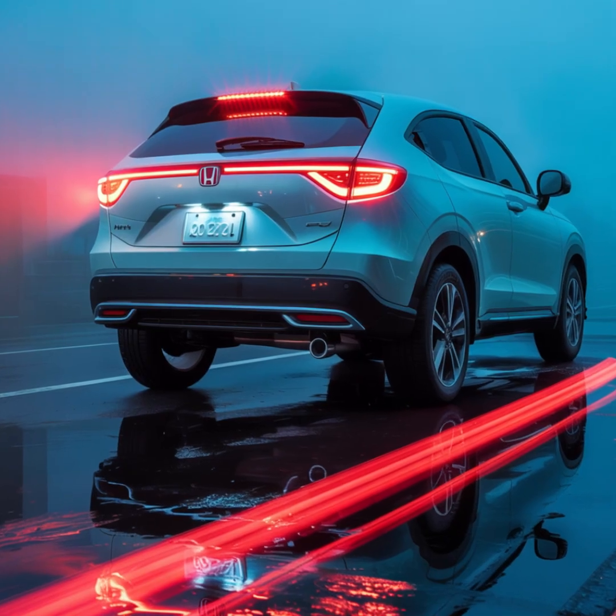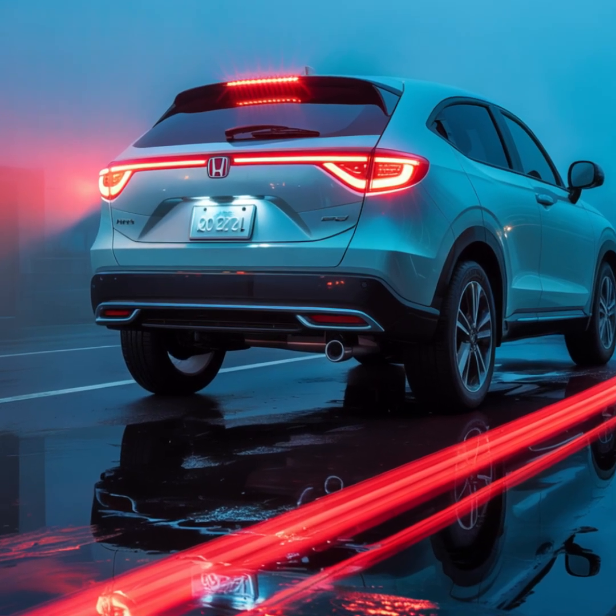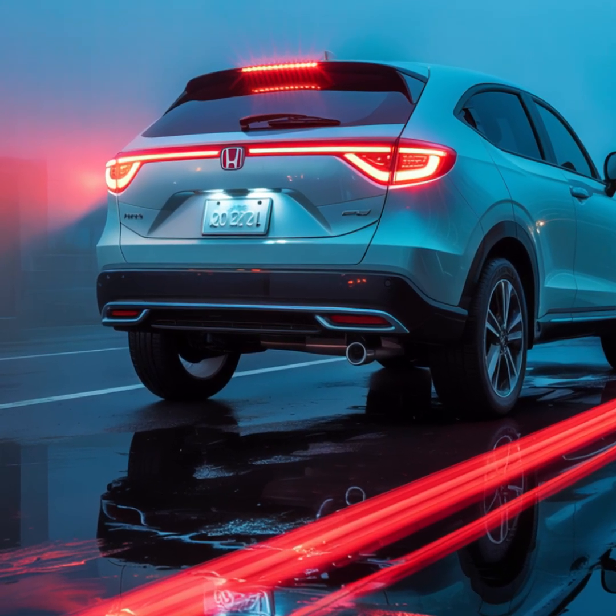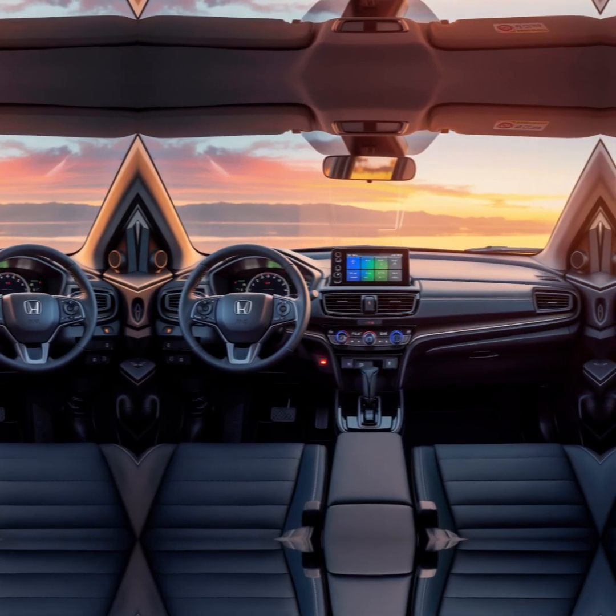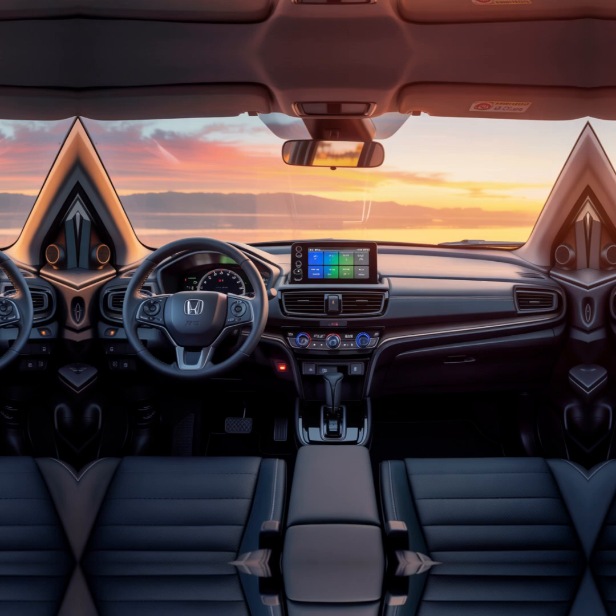Front-wheel drive is standard, but you can opt for Honda's real-time AWD system, which automatically sends power to the rear wheels when it detects slip. Perfect for rain, light snow, or dirt roads. Fuel economy is where the HR-V really shines.